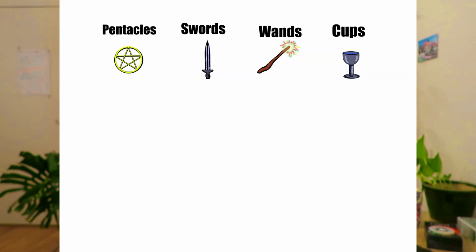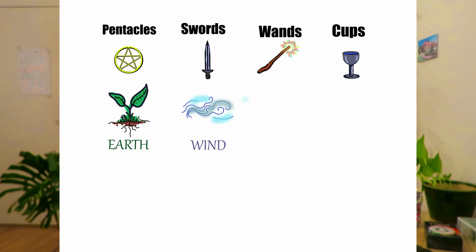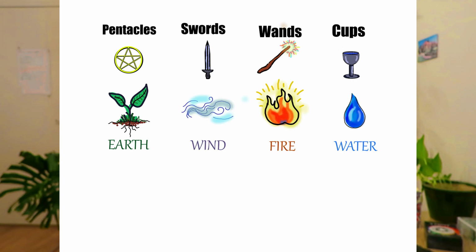The suits can be broken down into different elements and aspects, and this is fundamental in understanding how to read the cards in each spread with accuracy. I'll break it down for you now. For the elements, Pentacles connects with Earth, Swords connects with Wind, Wands connects with Fire, and Cups connects with Water.